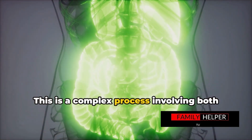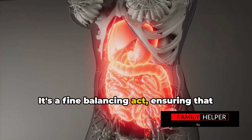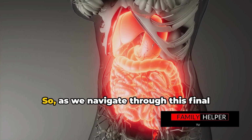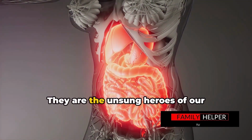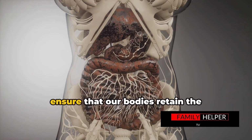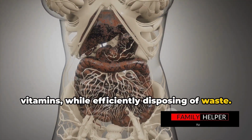This is a complex process involving both voluntary and involuntary muscle contractions. It's a fine balancing act, ensuring that waste is expelled at the right time and place. So, as we navigate through this final stage, let's appreciate the often overlooked large intestine and rectum. They are the unsung heroes of our digestive system, working tirelessly to ensure that our bodies retain the necessary water, electrolytes and vitamins while efficiently disposing of waste.